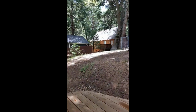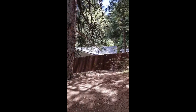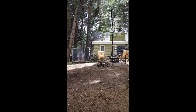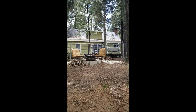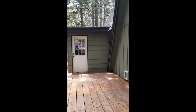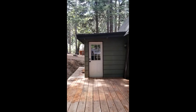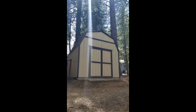So here we are in the backyard. Most of the space to this house is in the front yard. However, there is still plenty of space in the back with a lovely side yard, a little sitting area where you can just have an outdoor bonfire if you would like. Nice decking. That door, by the way, connects to the pantry and the laundry area that I showed you earlier. Little doggy door. The seller does have 2 dogs. And this is the other storage shed here.